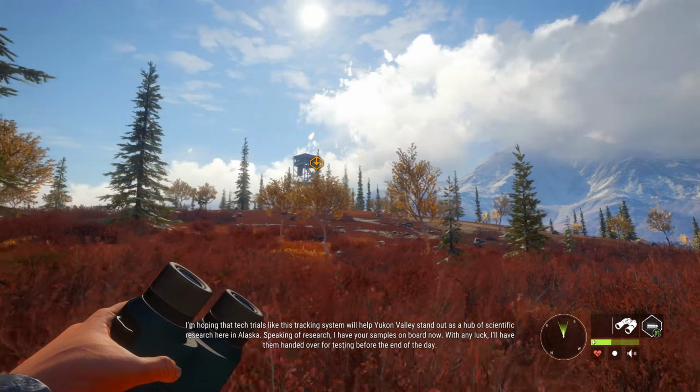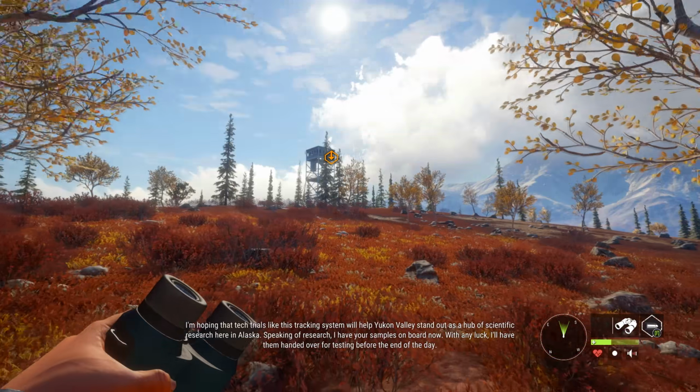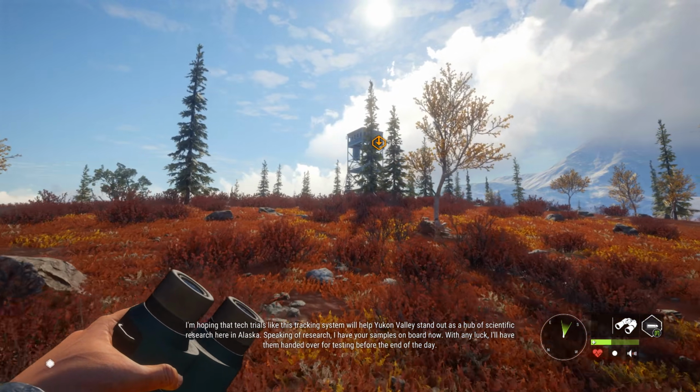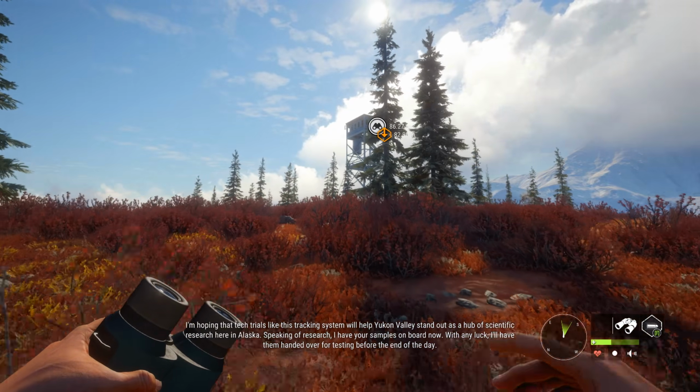I'm hoping that tech trials like this tracking system will help Yukon Valley stand out as a hub of scientific research here in Alaska. Speaking of research, I have your samples on board now. With any luck, I'll have them handed over for testing before the end of the day.